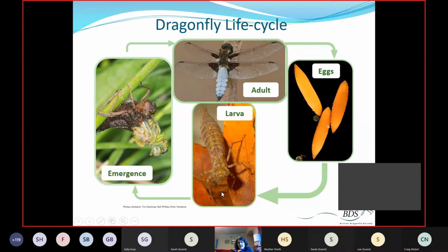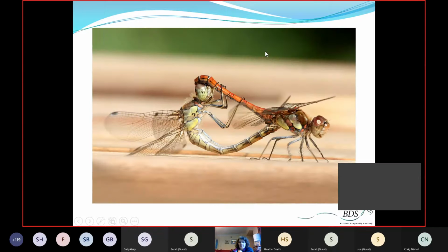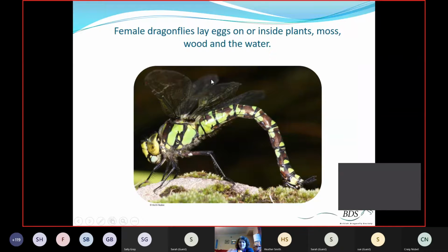The larva or the nymph hatches out, and it will be underwater for anything from under a year to 5 or 6 years. And then the dragonfly emerges from its larval case and becomes an adult. So we can have a look at that picture there. So that's called in copulation or in cop, and they make a sort of love heart. So it's very, very romantic. Love heart as they're mating.